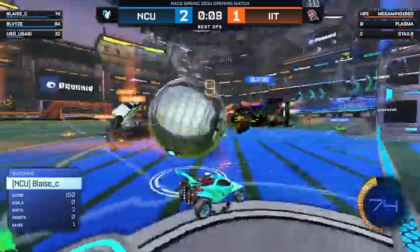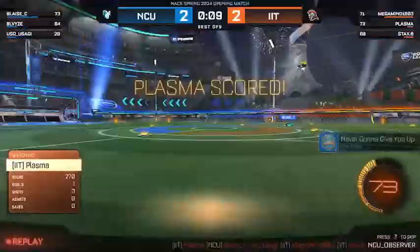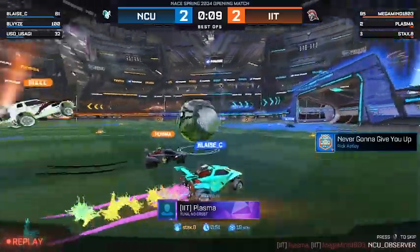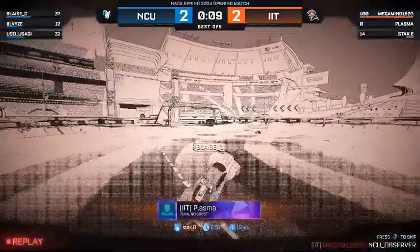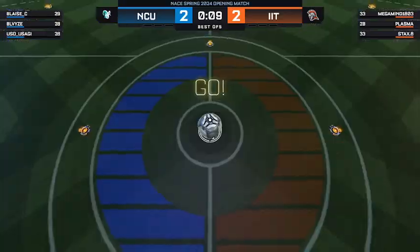NCU looks like they're just keeping up pressure, but that might be a bit of an own goal. It looks like Blaze C was following a little too close to that play. That might be an own goal from NCU here. It's hard to tell because there were two IIT players there to put that through, but it looks like Blaze C might have shoved that through a little bit.